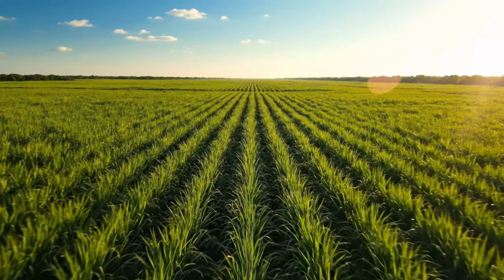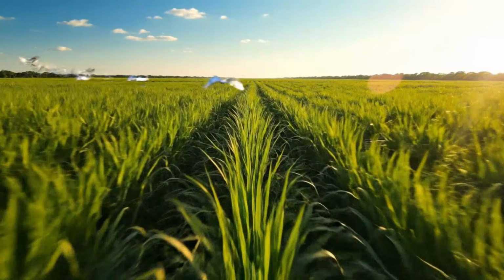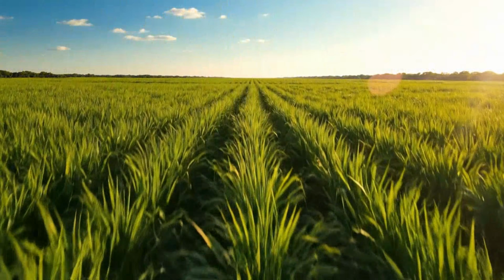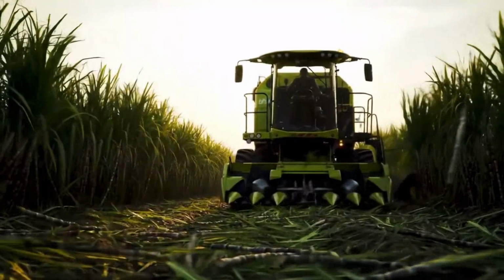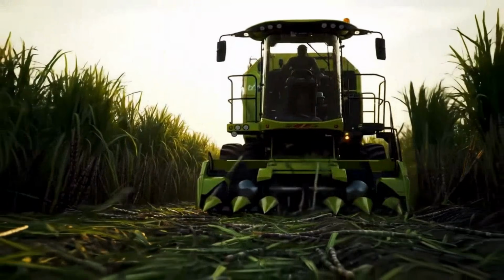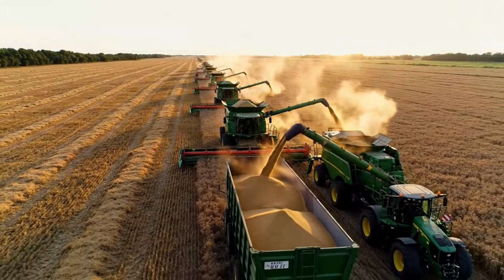Vast sugarcane fields stretch endlessly under the morning sun as the camera glides over the green ocean. The golden light of dawn breaks through the stalks, signaling the start of the harvest.